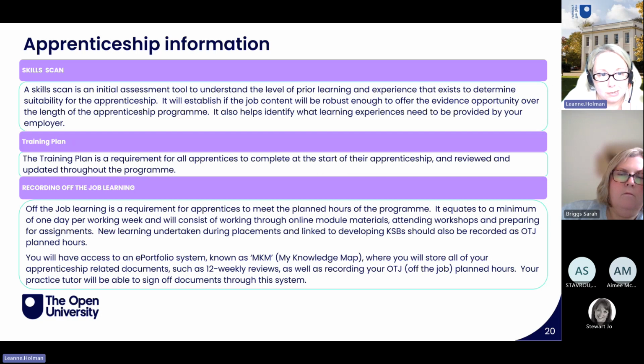So we did speak about the skills scan. This is quite a lengthy document which does need completing before commencing on the programme. Then you will develop a training plan with your practice tutor and your line manager to set goals and objectives for your apprenticeship. Recording of the off-the-job learning as well, we've spoken about that, and needing to record that in a timely way, and that is signed off by your line manager.